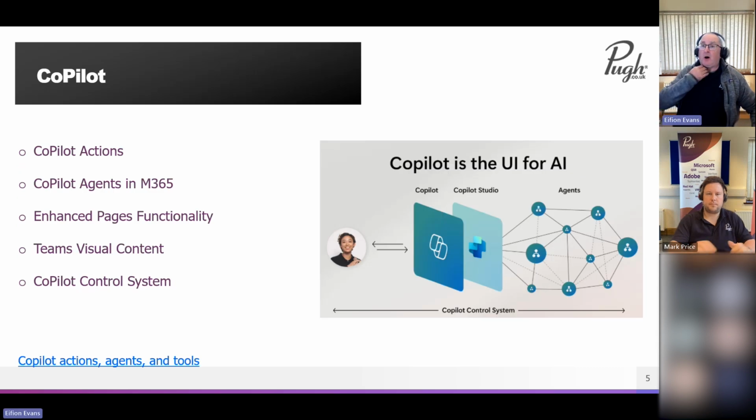Okay, moving on to Ignite. And as I mentioned, a lot of focus is on Copilot and AI. So there's been a lot of updates to the Copilot ecosystem. Quite a few exciting ones, I would say. Firstly, Copilot Actions. Copilot Actions are automated tasks that you can create, and they will run autonomously in the background and run tasks for you when you want it.